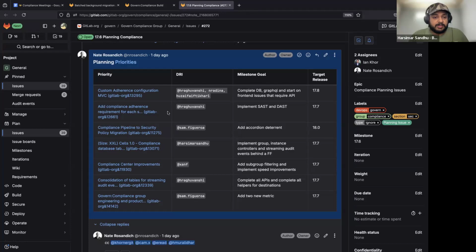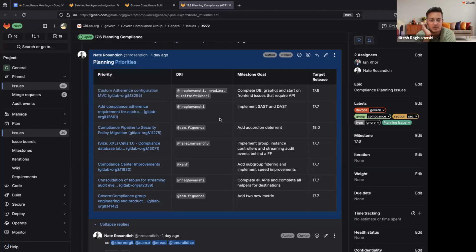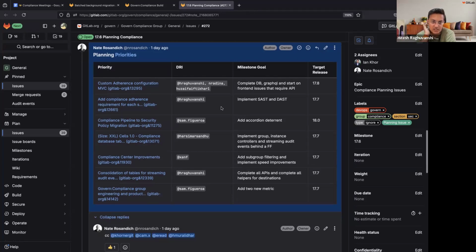Next is also with Hitesh, add compliance adherence requirement for security scanning. There are some changes that need to be made in the MR for SAST scanners related to the refresh worker. So I'll be working on that.